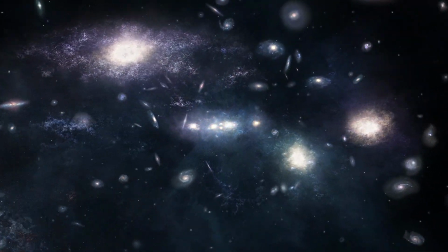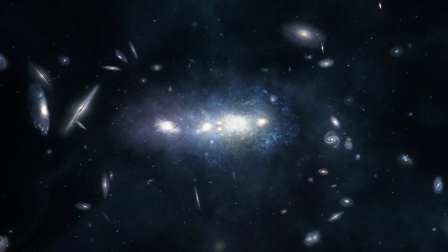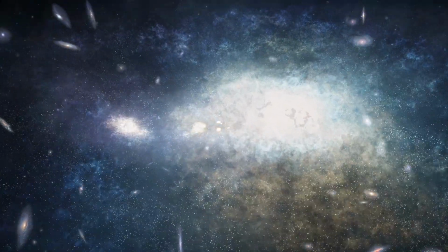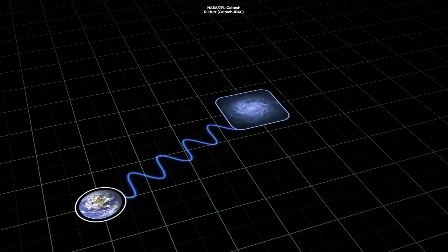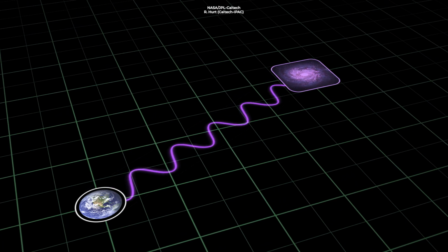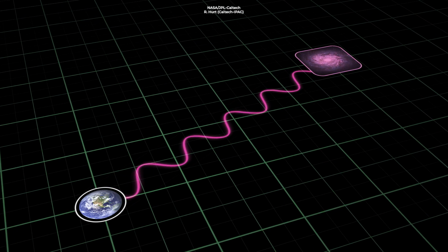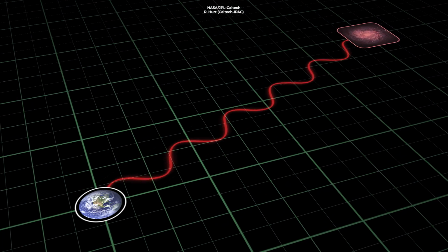They detected dark matter distribution around Lyman-break galaxies, which are basically star-forming galaxies at high redshift. A redshift is an increase in the wavelength. The farther galaxies are, the longer the light's been traveling to us, and thus the longer the wavelength. This also means we're looking way back in time, in this case, 12 billion years ago.